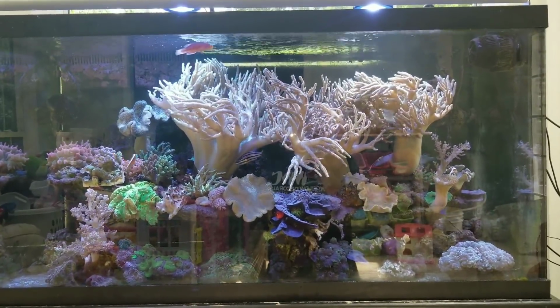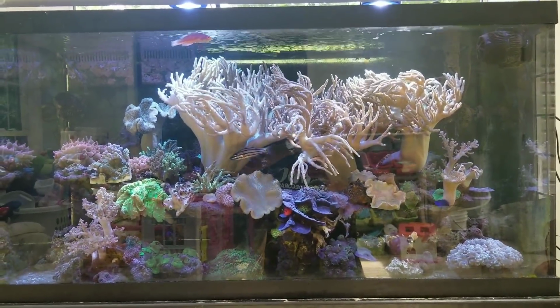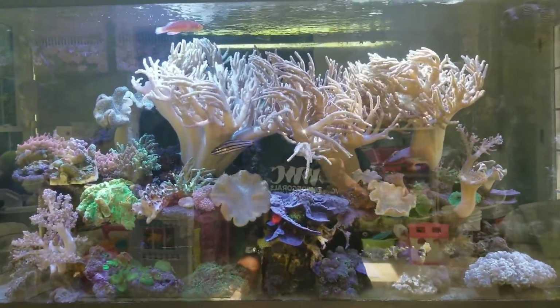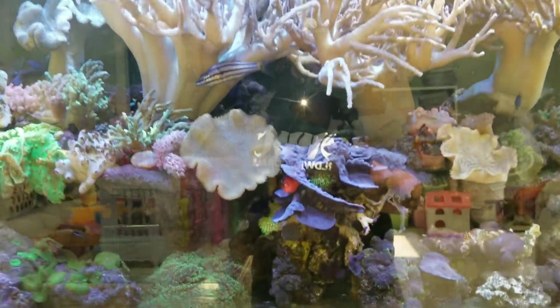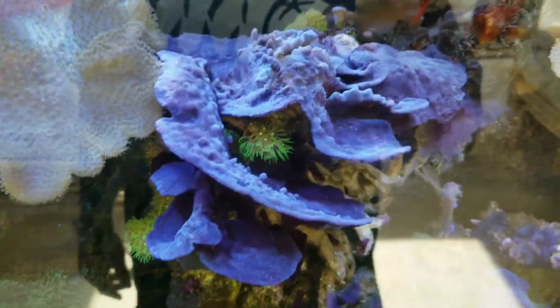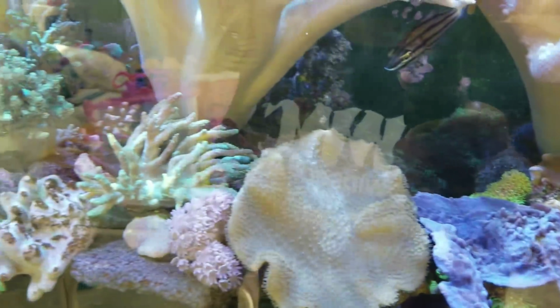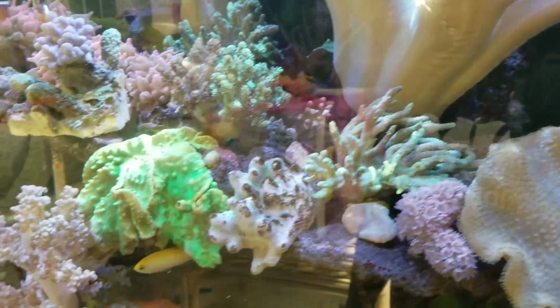This tank originally started off as an SPS tank. And after 4 months, I realized it wasn't going to be a good SPS tank because everything, as colorful as I would put in here, turned brown. So needless to say, that was rather disappointing. So then I filled it with soft corals and a fair assortment of fish.